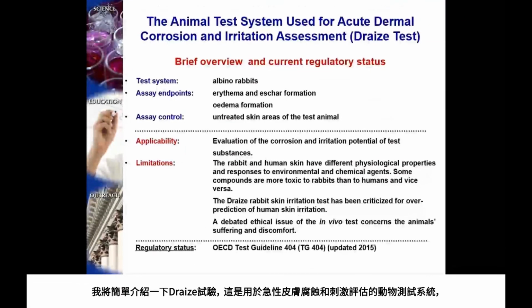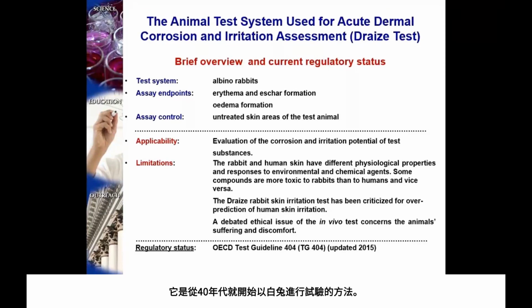In brief, I would like to go through the DRACE test, which is the animal test system used for acute dermal corrosion and irritation assessment. It has been known since the 40s, and it's a method that uses albino rabbits. The assay endpoints are erythema and edema, and the assay control is the untreated skin of the test animal. The test method is used for the evaluation of corrosion and irritation potential of test substances.